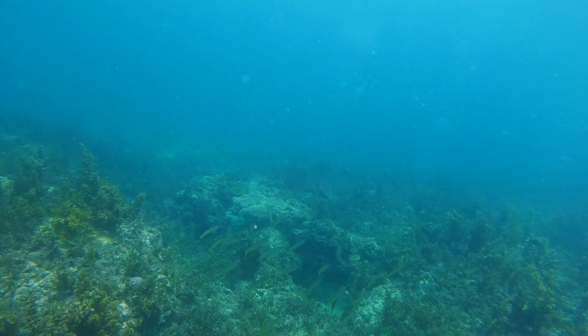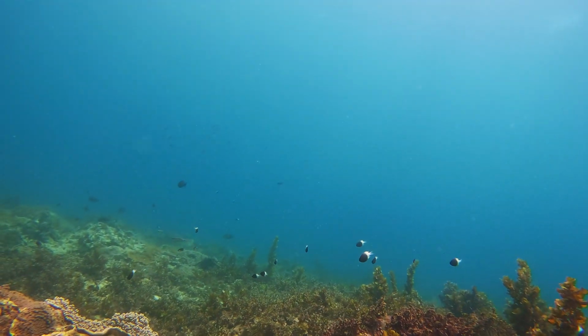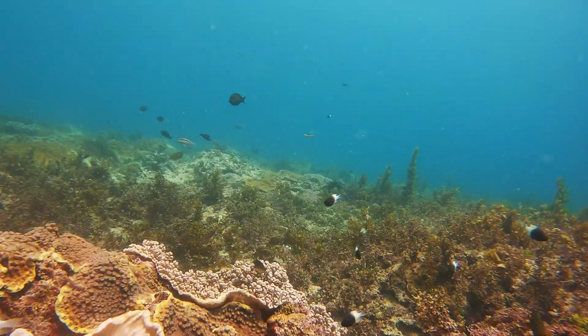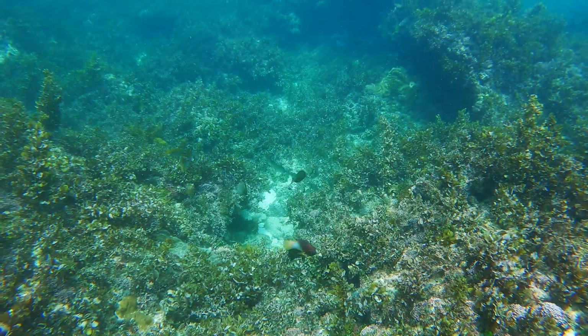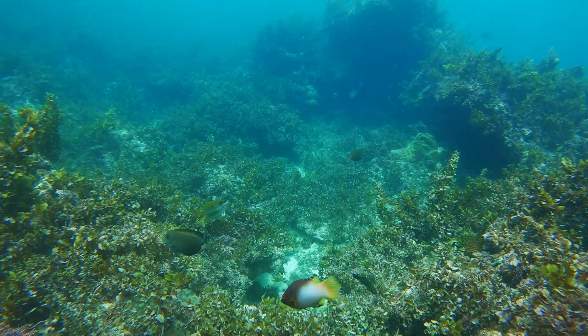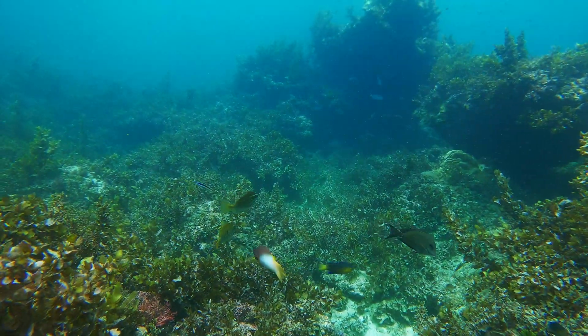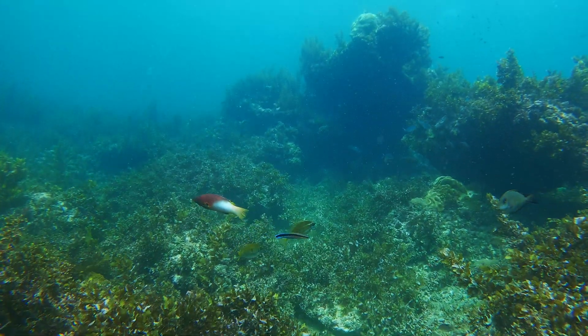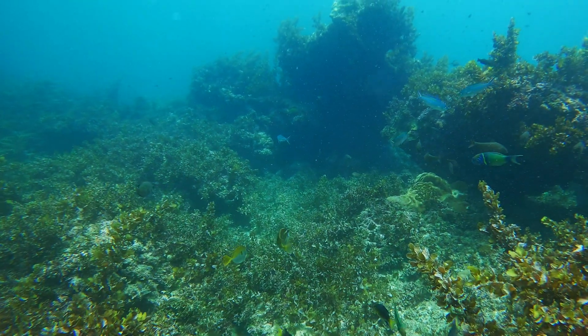It's getting deeper now. There is a school of barracudas. This is the spot hogfish. It's found in the Indo-Pacific and is a kind of wrasse. The forest of seaweed seems to be home to many fish, and they are all beautiful.